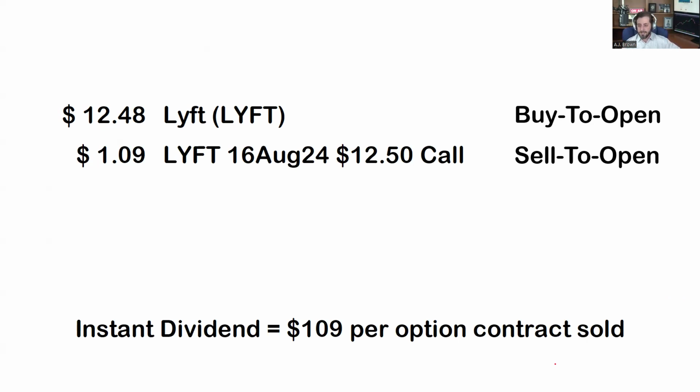And this option that we keep talking about acts like an expiring coupon. As we get closer to that expiration date, this value naturally drops down until it hits zero at the expiration date. So what's cool is if I capture this money up front and just hold it, I get to keep that $1.09. So all of those components, the discount on the stock, the expiring coupon, the instant dividend, this is a great component of options: I'm basically making money on time passing by.